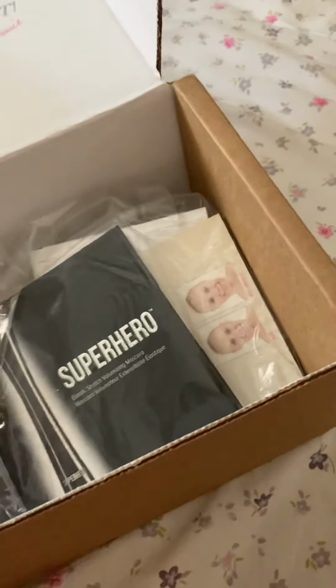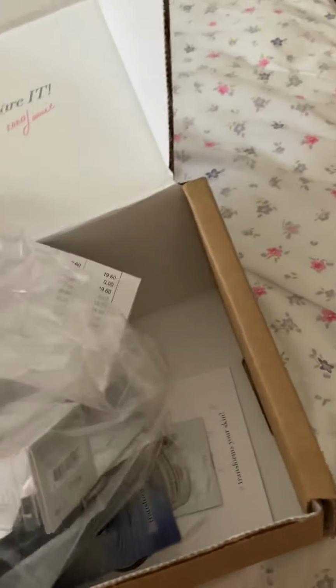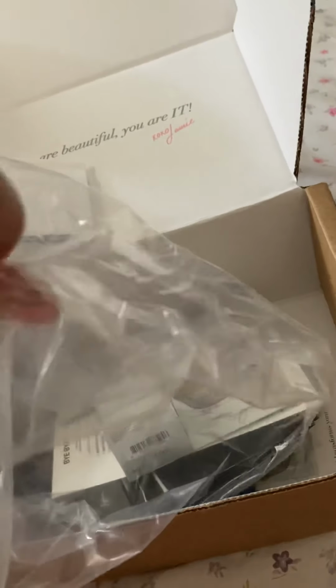And if you spent over $65, you got like this other pack of stuff. Oh my gosh, I can't open it with one hand. Okay, there we go.